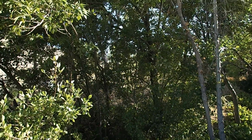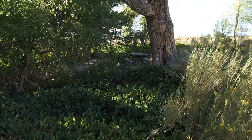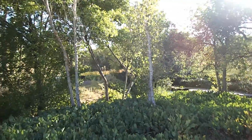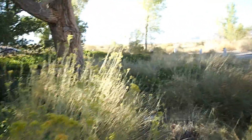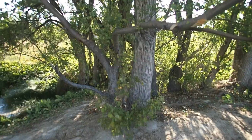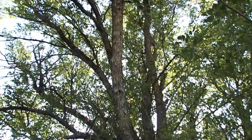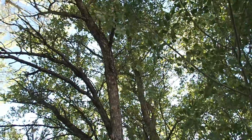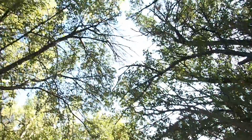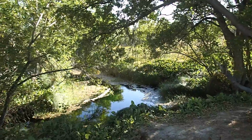There's a little party going on at a pool over there. I'll leave them their privacy, but yeah. Nice little excursion collecting ash trees today. Quite enjoyed it. This one is quite towering here at Ash Springs. It's a full-on canopy tree, East Coast style. Nice little oasis.